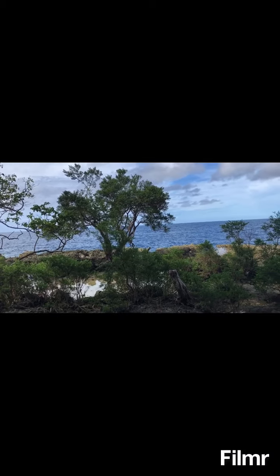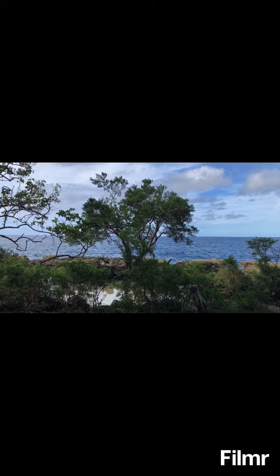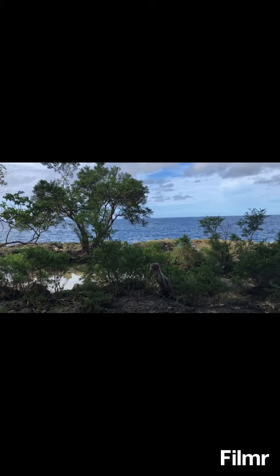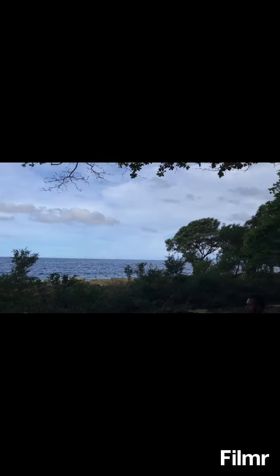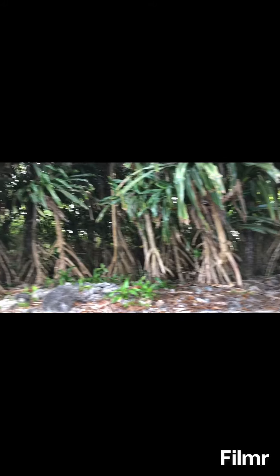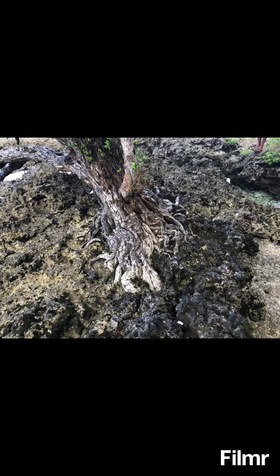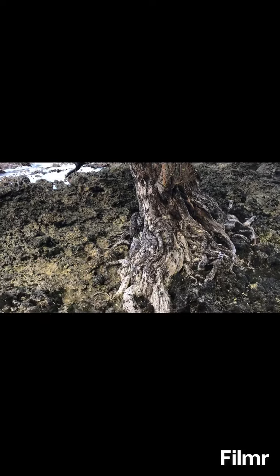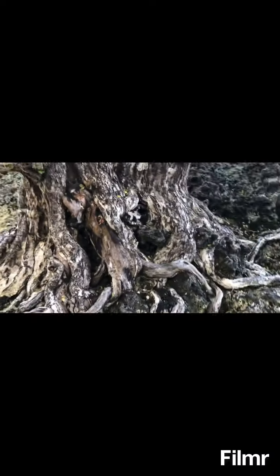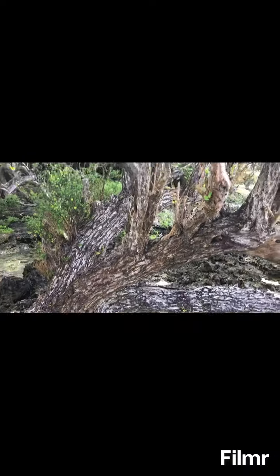Kalangit. Yeah, kalangit. These trees, they actually grow right on the rocks sometimes. A tree that grows out of the stone. It's crazy. Yeah, it's right on the rocks with salt water coming in at it. Very healthy.